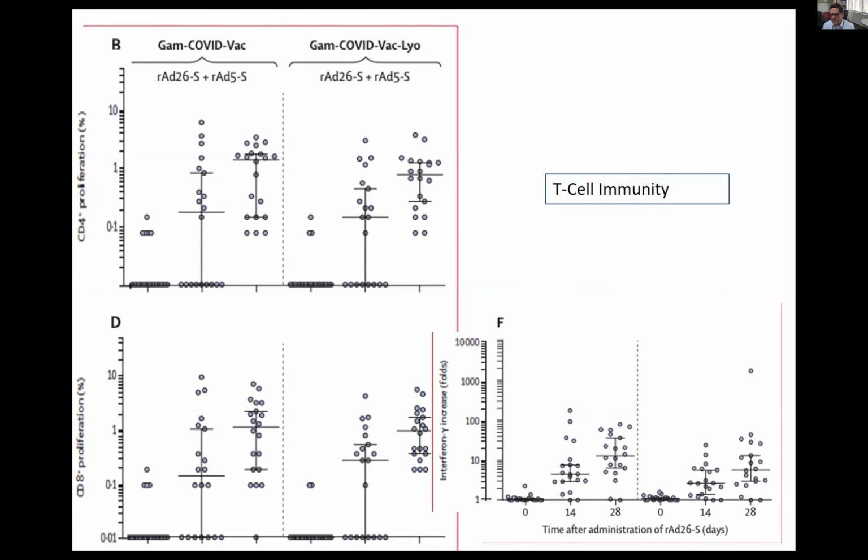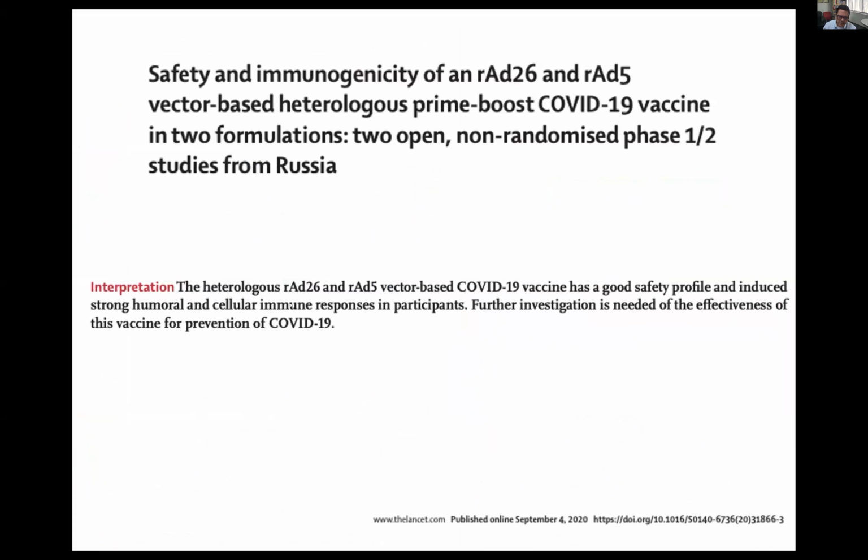They didn't find any significant difference between the two preparations, the frozen and the lyophilized vaccine. So their conclusion was that this heterologous adenovirus vaccine with 26 and 5 had a good safety profile and induced strong humoral and cellular immune responses.